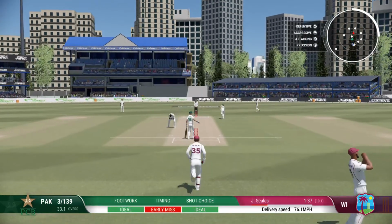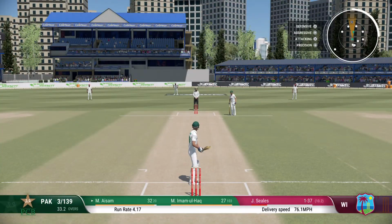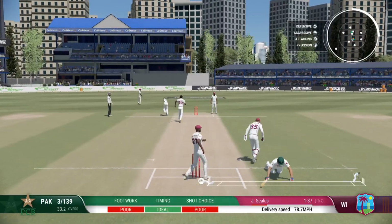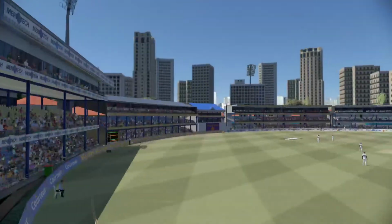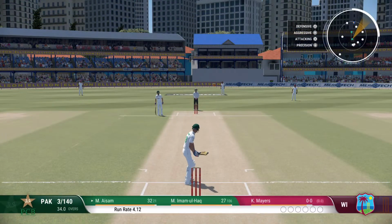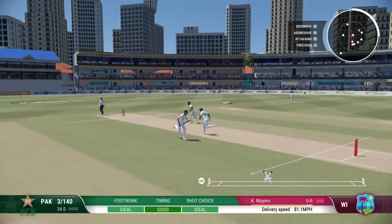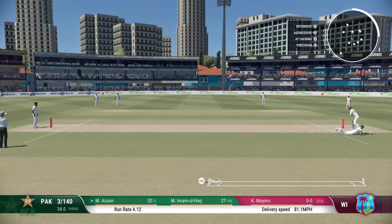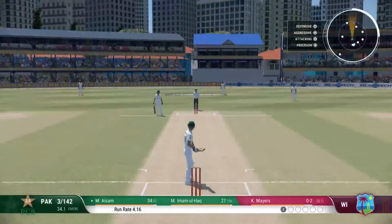Misses everything. Tried to get the drive away, timed it poorly, lucky to survive. Nice running between the wickets, clipping the pads, not the back. Myers, the right-arm medium bowler, is coming into the attack from the university end. A direct hit, and this could be gone. Good running, it needed to be as well. Probably closer than they expected.